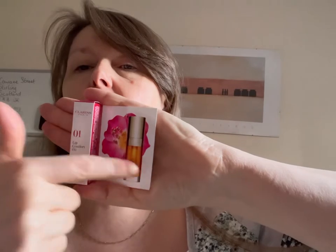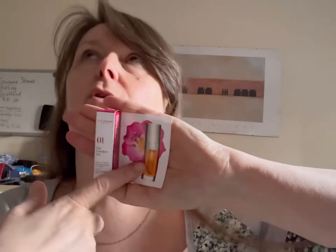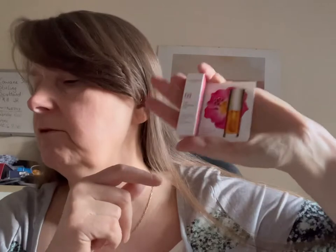I've got some of the lovely, lovely lip oil. So that was the original one. I've got some of this one already from the Black Friday sale, not the one just gone, one last year. And I love that. It just makes your lips feel so well moisturised.